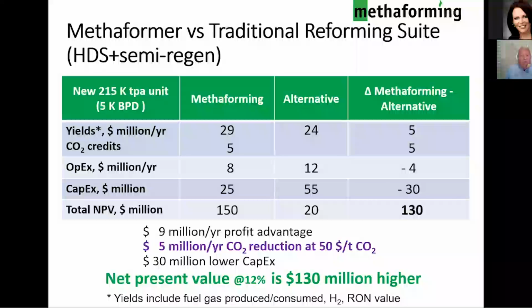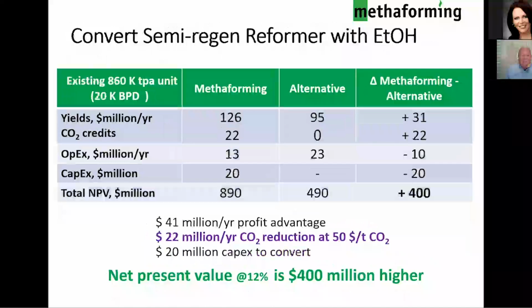This is all good, but there are probably not many new reformers or methaformers to be built in the coming years. And so our largest market comes from converting existing semi-regen reformers, particularly where people don't already have ISOM. And so in the same format, I show converting a semi-regen reformer, in this case, a typical size 860K TPA, or 20,000 barrel per day, with ethanol as the co-feed.